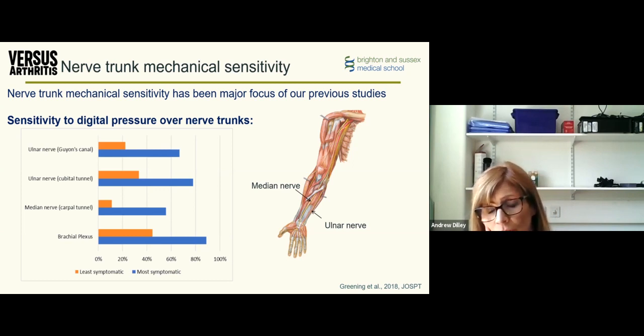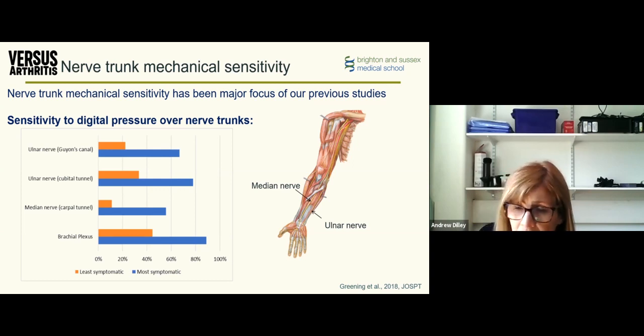But in terms of WAD2, again, if you push over the nerve trunk, so even away from the site of injury within the arm, in patients with whiplash, what you tend to see is this increased sensitivity over those nerve trunks. Interestingly, they can be sensitive bilaterally, but probably unsurprisingly, it seems to be worse over the symptomatic side itself.